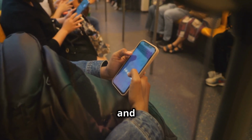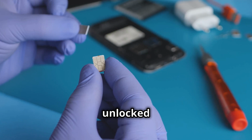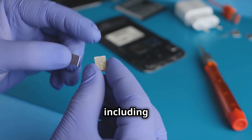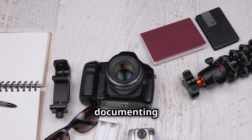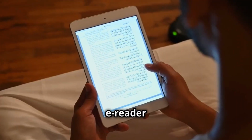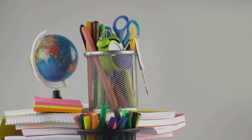Moving on to your smartphone and chargers. A smartphone is indispensable for communication, navigation, and entertainment. Ensure it's unlocked for use with international SIM cards and pack extra chargers, including a portable power bank for on-the-go charging. Lastly, consider packing other gadgets like a camera for documenting your journey, noise-canceling headphones for studying and travel, and an e-reader for leisure reading. These items can enhance your study abroad experience by providing convenience and comfort.